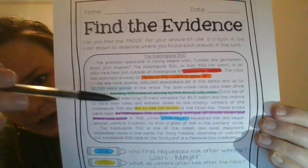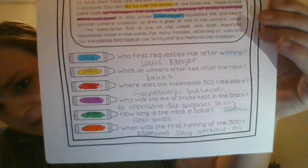And then in orange, when was the first running of the 500? So if we look, it says the race has been held annually on Memorial Day weekend since 1911. So I'm just going to put Memorial Day weekend, 1911. All right, here's my highlighting. I have red, orange, green, yellow, purple, blue. And here are my answers.